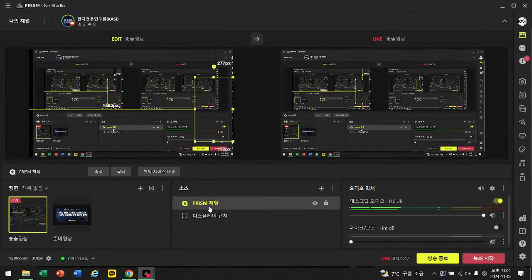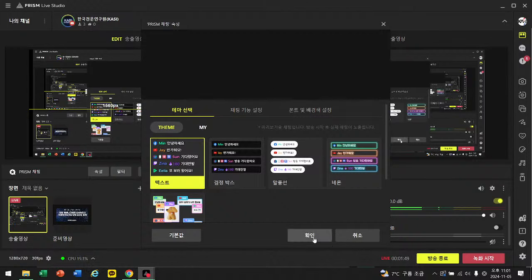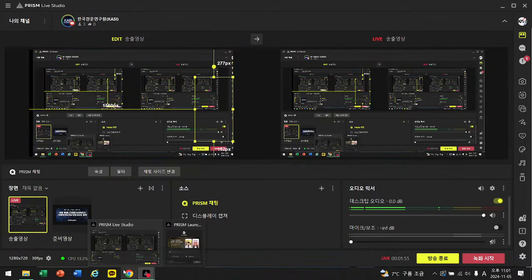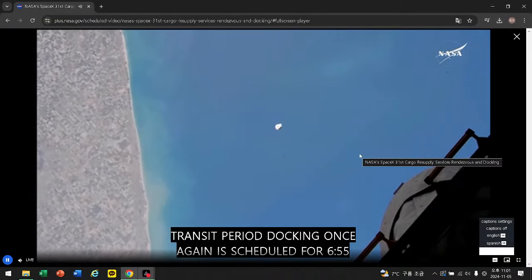Between launch to docking, we are looking at about a 12.5-hour transit period. Docking, once again, is scheduled for 8:55 a.m. Central, 9:55 a.m. Eastern this morning.